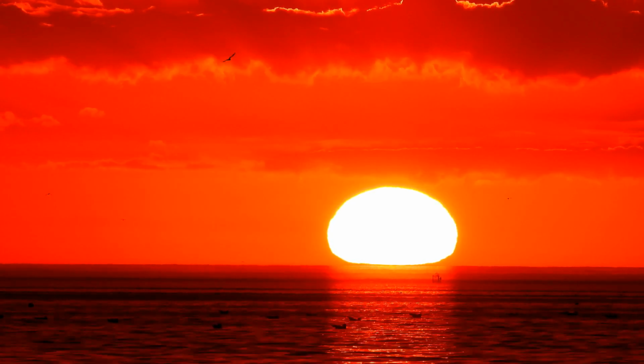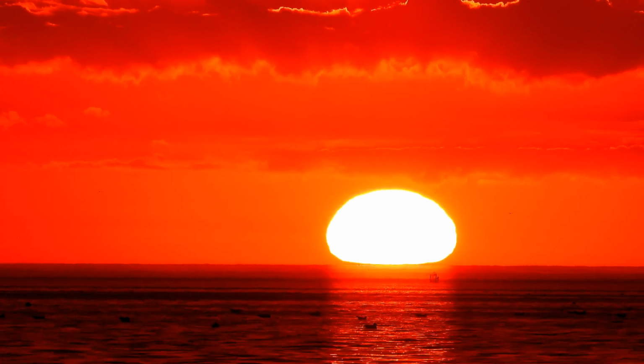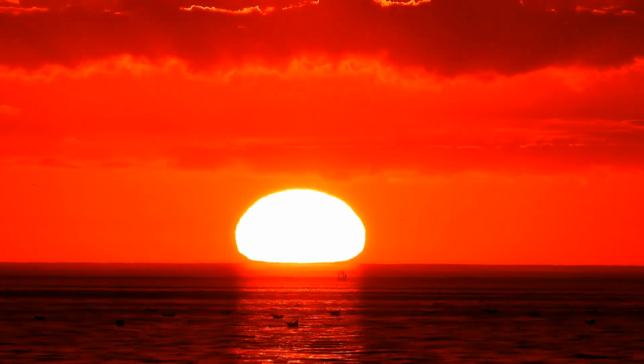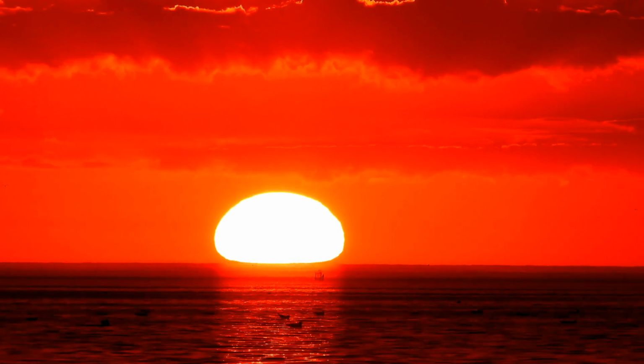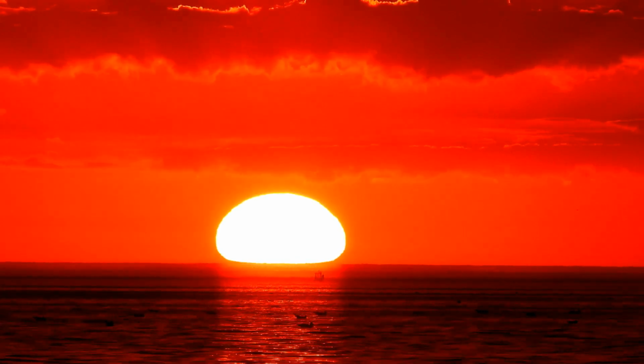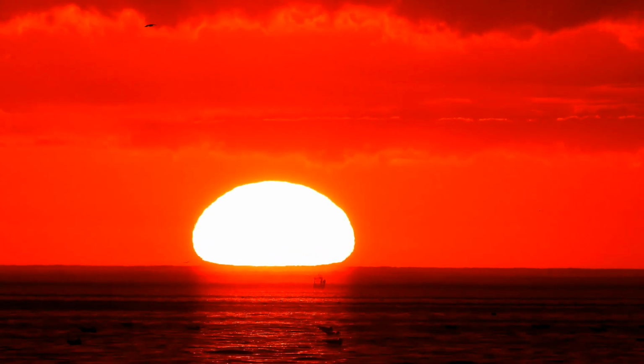And again, look, not much mirroring happening. Not much mirroring happening at all. And that's not clouds out there, folks. That is water. And you're seeing the water up that high because that is where your eye level actually is.